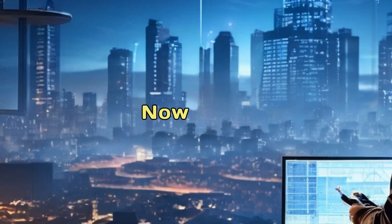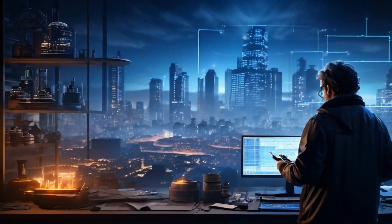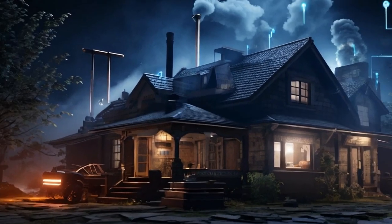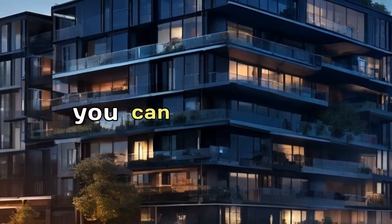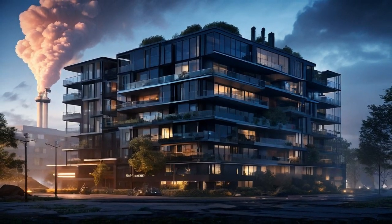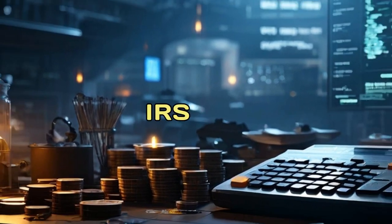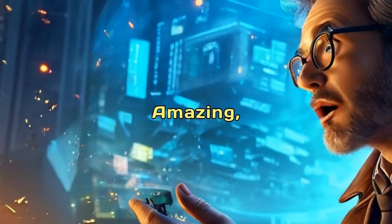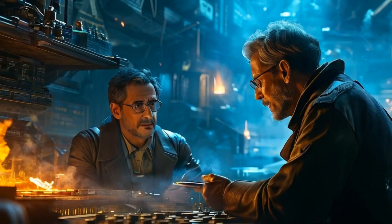Now let's talk about one of the most powerful tax advantages in real estate, depreciation. Depreciation allows you to deduct the cost of wear and tear on your property over time, even if your property is appreciating in value. For residential real estate, you can depreciate the building's value, not the land, over 27.5 years. This means that even though your property might be going up in market value, the IRS lets you deduct a portion of its cost each year as if it's losing value. Amazing, right? Pro tip: use a tax professional to maximize your depreciation deductions.